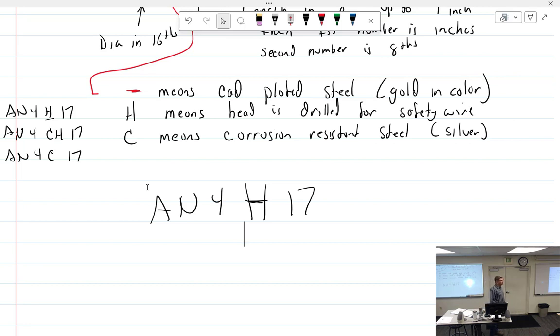Okay, back to you. So what are the, I forget what they're called, like the H and the C, those always go after the diameter? Yes. Before the length? Correct. Okay.